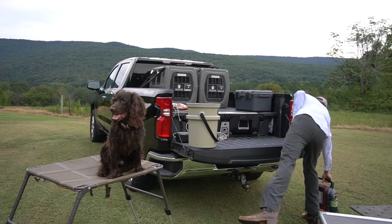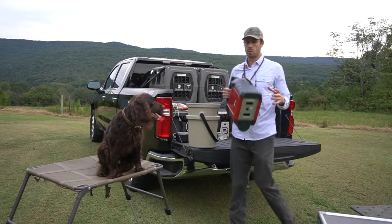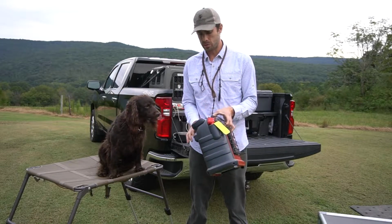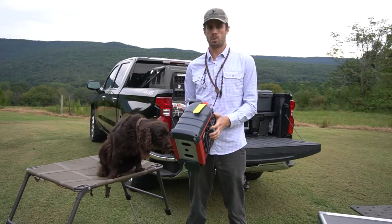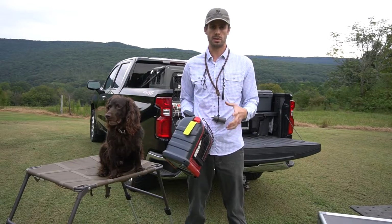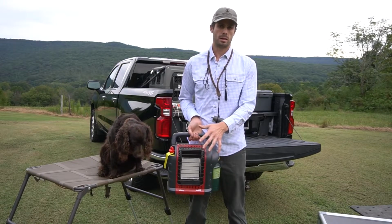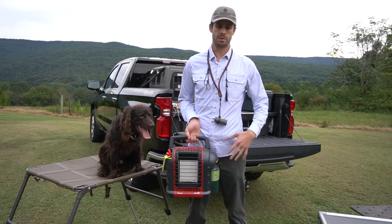Also, when we're hunting in cold weather, one of the things I really like to use, though I try not to use it too much, is this. There are some mornings, especially when it starts getting below the 30s, into the 20s, that I like to take this just in case. It's worst case scenario if something happens.